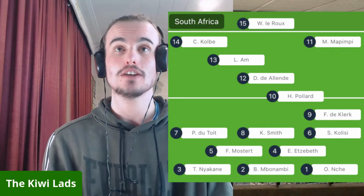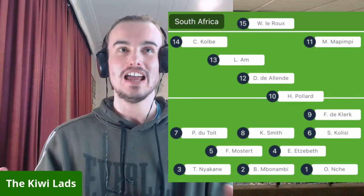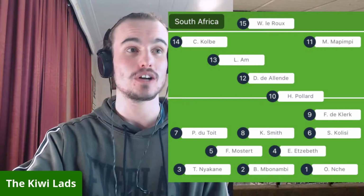Damian de Allende and Lukhanyo Am making up the midfield. Cheslin Kolbe and Mapimpi on either wing. And then Willie le Roux going to be at the back. A very strong starting lineup.